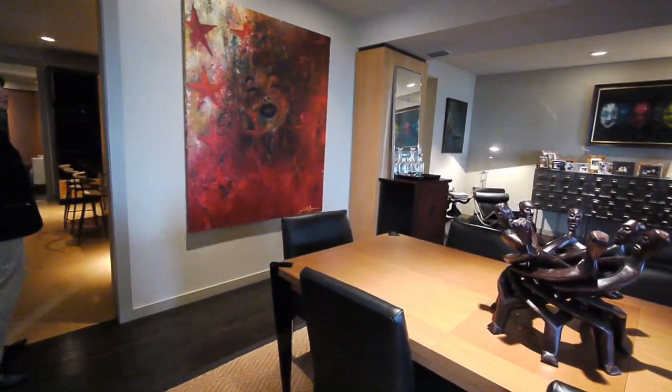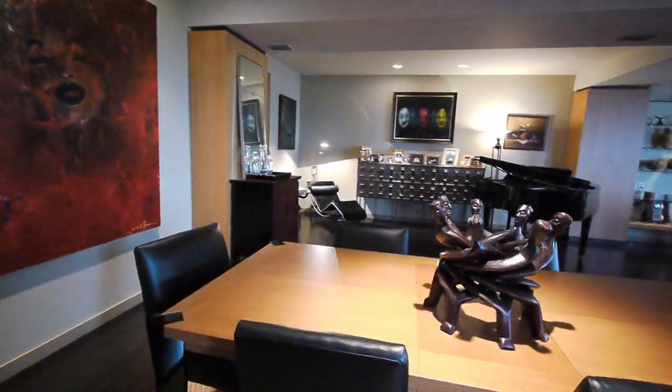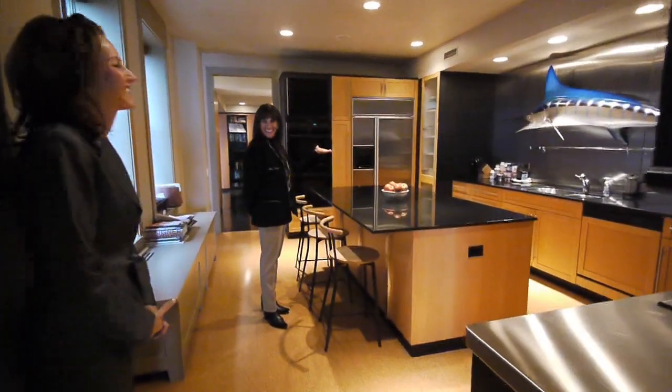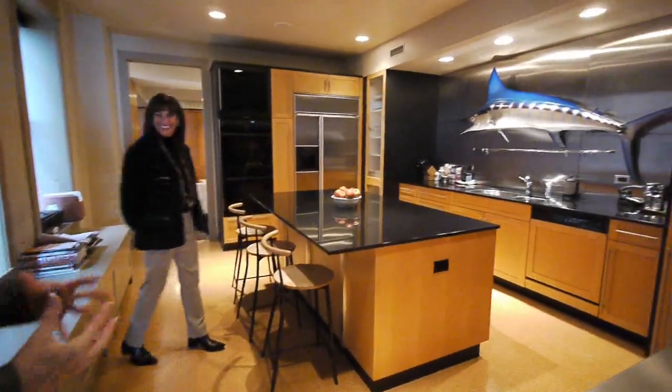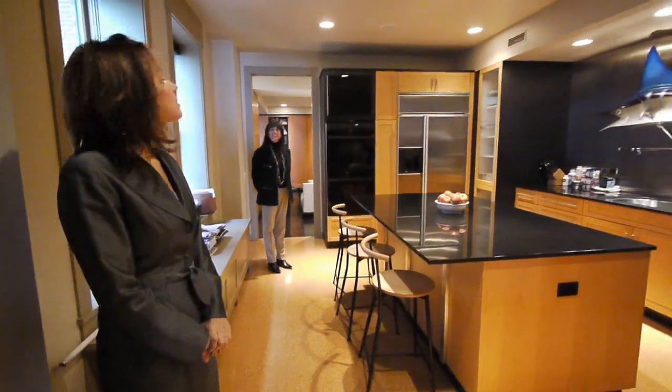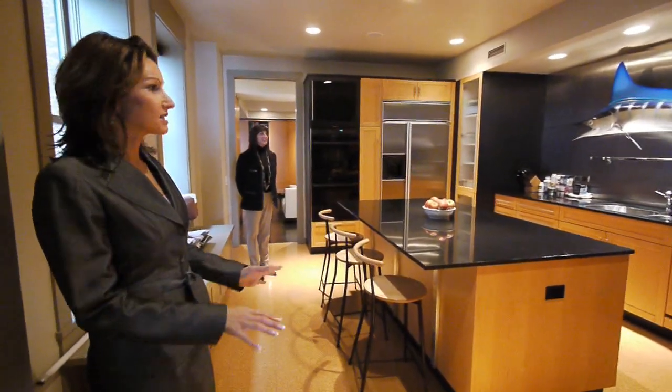As you come through the kitchen, you've got a gorgeous eat-in kitchen. And for the lucky buyer, a wonderful fish. No, the fish does not come with the apartment. It's very sentimental to him. Really easy, workable kitchen with lots of cabinet and counter space, gorgeous granite, stainless steel.